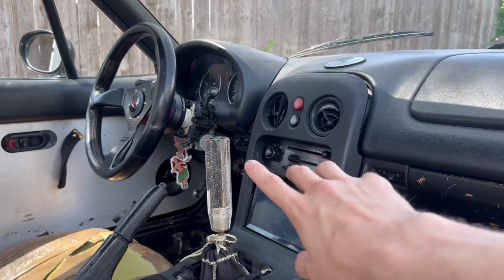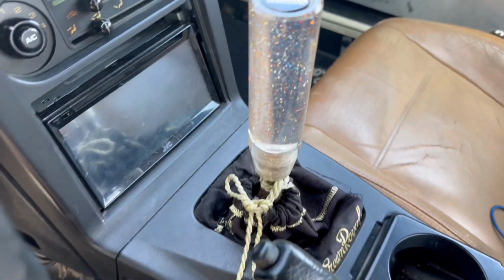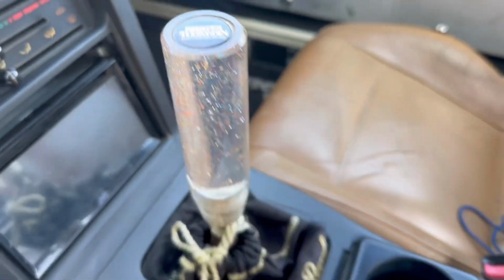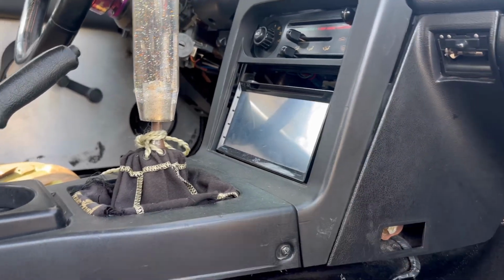Typical Miata dash, missing some plastics. Did throw my own shift knob in. He had a Likewise knob, and I did not want to get rid of my shirts tucked in knob. We have a double din in, so it's not all that bad. That bounces around as well.